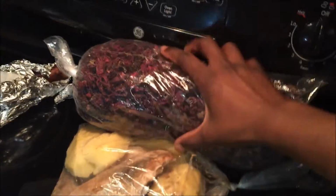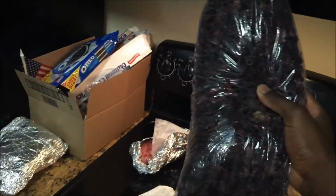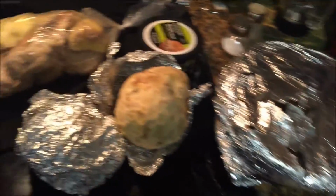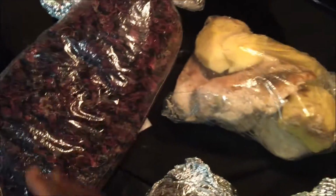All right. This is Jamaican sorrel. A lot of people don't know what this is. If you know about Christmas in Jamaica, it's a traditional thing with sorrel. Sorrel is very, very popular in Jamaica. This is dry sorrel. This is authentic. Everything right here comes from Kingston, Jamaica. This is the real thing. And sorrel is what? Sorrel is a drink.